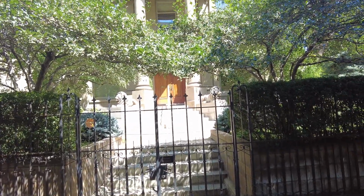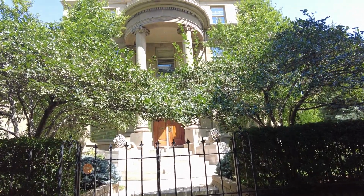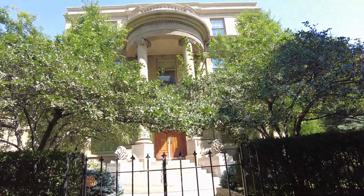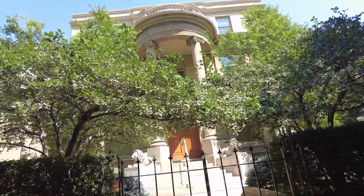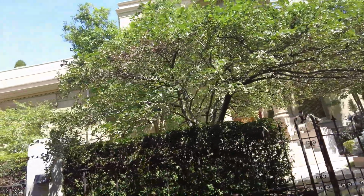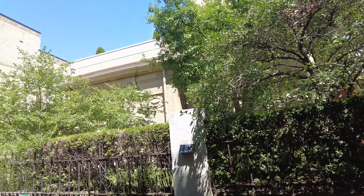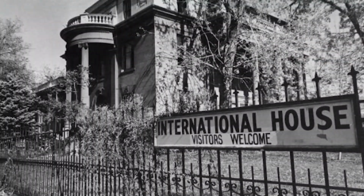Unfortunately, William Fisher died in 1897, just a year after the mansion was constructed. The family continued to live there until his wife's death. Over the years, the home was used as offices, a chiropractic clinic, a religious temple, and then the International House, an organization that assisted refugees and immigrants.